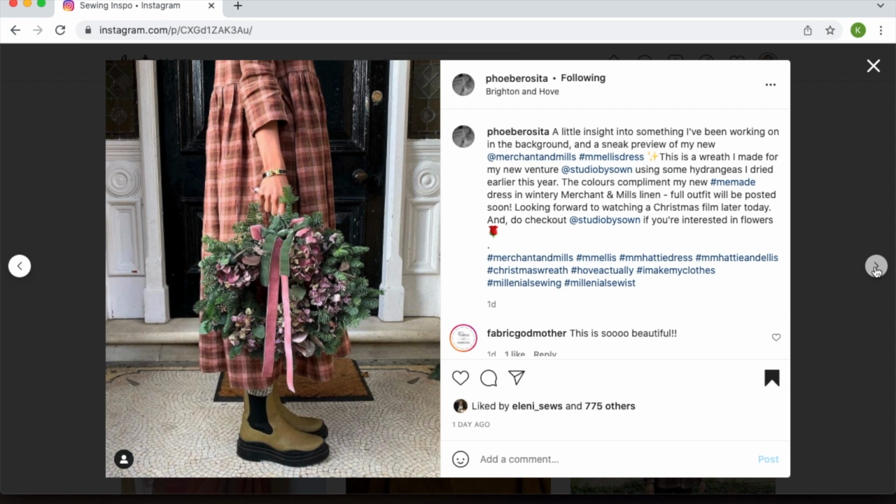But anyways, this is the Merchant & Mills Ellis dress, and it reminded me a lot of my Hinterland dress that I made for last Vlogmas. And I really like how she styled it with the chunky boots and the socks, and I really like that look. So that is style and sewing inspiration for me.